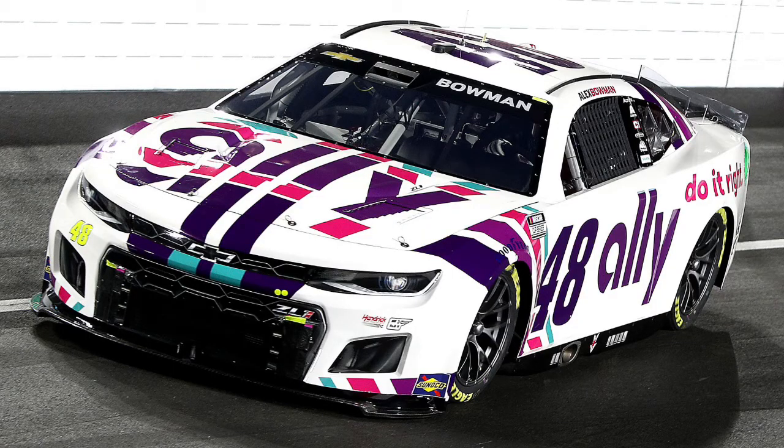Next, we have Alex Bowman's Ally paint scheme. I don't like it. I didn't like it when it was first revealed, and I don't like it now. What were they thinking when they designed this? I mean, it's got something going for it at the front, but at the back, it's just... Did they just give up midway through? This is a bad paint scheme. 0 out of 10.